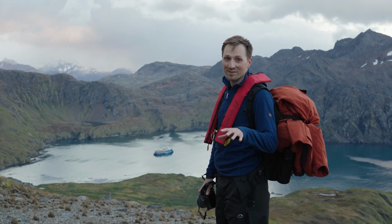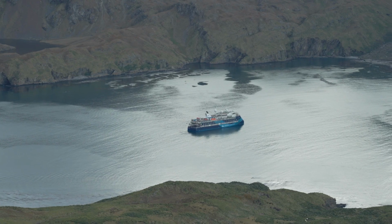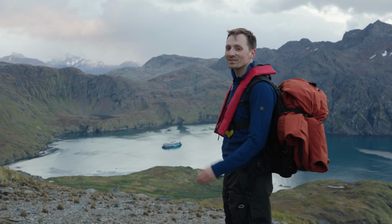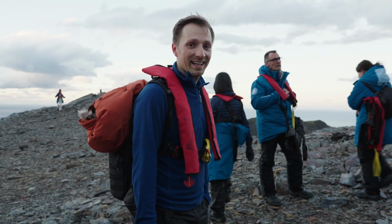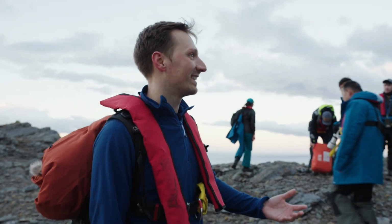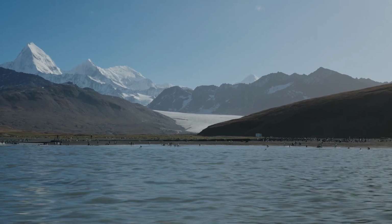It's always good to have a reference to see how far you've come, and we've got our ship in the bay down there. Snowy mountains peeking through the clouds, that low light coming in. It's just always worth it. And to mark the occasion, time for a big group photo of everyone who did the hike. Nothing could prepare us for what was coming next.